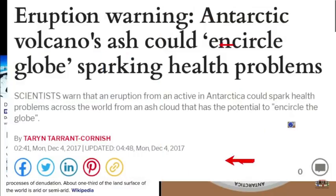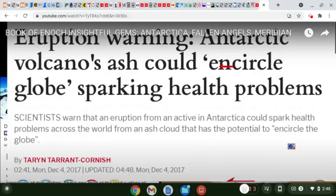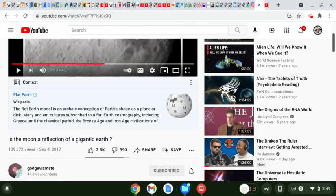So it says, eruption warning. Antarctic volcanoes, ash could encircle the globe, sparking health problems. Now, this was in an article from 2017. Scientists warned that an eruption from an active volcano in the Antarctic could spark health problems across the world from an ash cloud that has the potential to encircle the globe. And we have just gotten that a crater is the mouth of a volcano, and a crater does what? Encircle stuff, right? Hey, man, it's all happening. It's all happening because we're understanding that the moon, it's just a reflection. It's just a plasma.